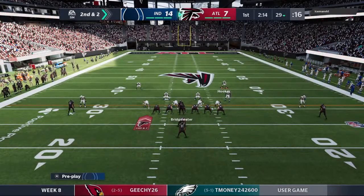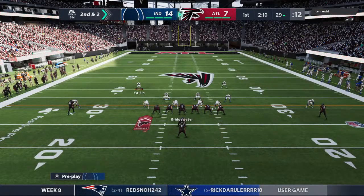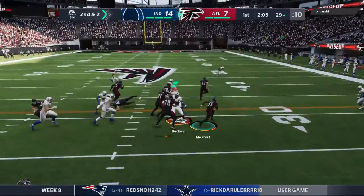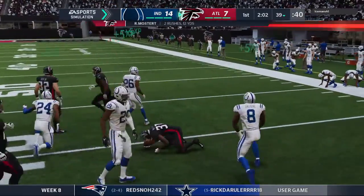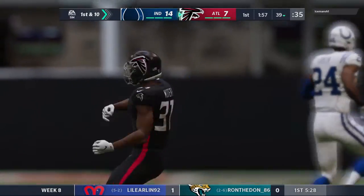Let's go. Watch tight end. Tight right. Hey. 4 down. Mostert. And he gets this one just shy of the 40, down at the 39. It's a first down on a gain of 10.